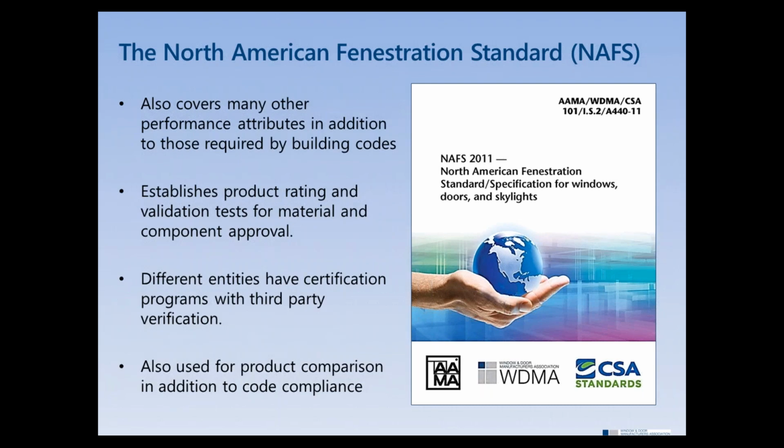In addition, NAFS covers other performance attributes fenestration manufacturers incorporate as a standard practice that are not necessarily required by the code, but help ensure the overall quality of the product. Some examples include: the provisions of NAFS establish the product rating and validation test requirements for the approval of fenestration product materials and components. Product testing, rating, and approvals are certified through third-party certification. And, in addition to the application of the standard for code compliance purposes, the testing, rating, and certification allow for product comparisons, especially important to architects, engineers, consumers, builders, contractors, specifiers, and others.